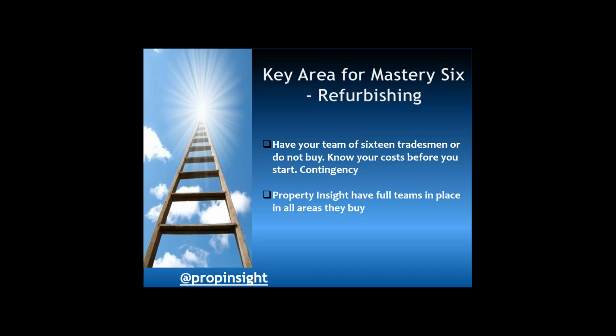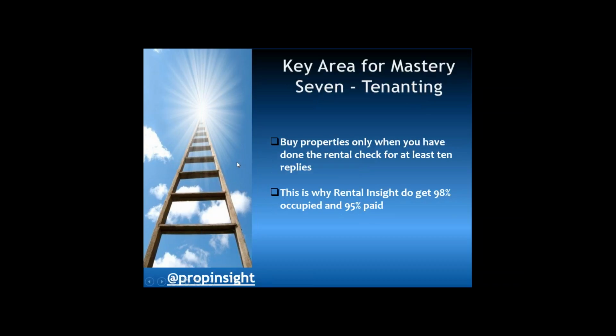So, key skill for mastery number 7, tenanting your property. You do need to tenant your property with good people. You want to be running at a family let, 98% occupied, at least 95% rent collected. Now you have to kiss a few frogs to get the princess. Don't chastise yourself or beat yourself up or sell your property instantly if you make a mistake or pick the wrong person.